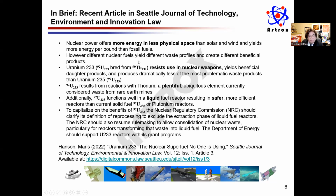However, different nuclear fuels yield different waste profiles, as we know. This also resists use in nuclear weapons, so it dilutes the proliferation concerns which exist even today, with 44 different countries having about 440 nuclear power plants in this world already. This results from reactions of thorium, which is plentiful, which we discussed. Additionally, this is a liquid fuel reactor, resulting in a safer and more efficient reactor plant than current solid plutonium reactors. And I'll talk about that a little later.